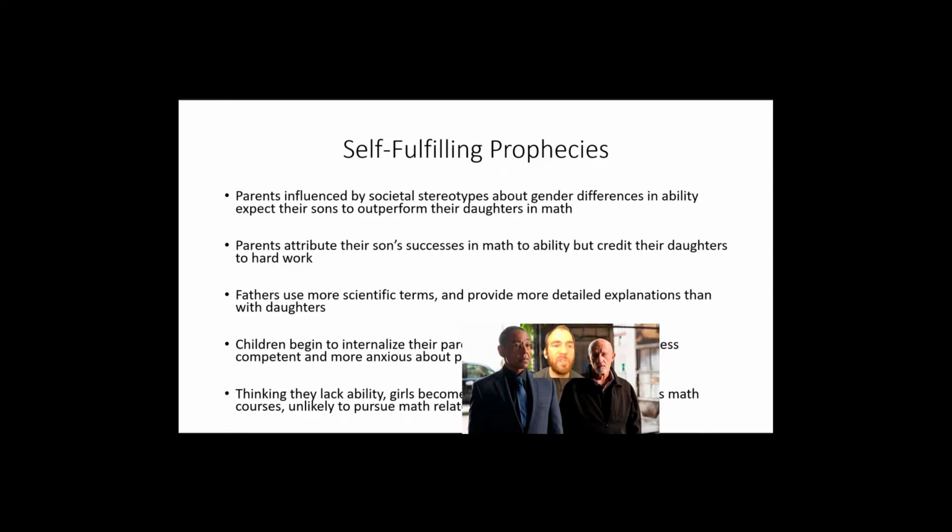So, looking at self-fulfilling prophecies, parents influenced by societal stereotypes about gender differences in ability expect their sons to outperform their daughters in math. So, the parents, they're not just making this up, they believe it. They've been influenced by the culture they live in, which is obviously expected. They expect their sons to perform better than their daughters in math. And when daughters do perform well on math, they credit that performance to their daughter's hard work versus more of their son's kind of innate ability.